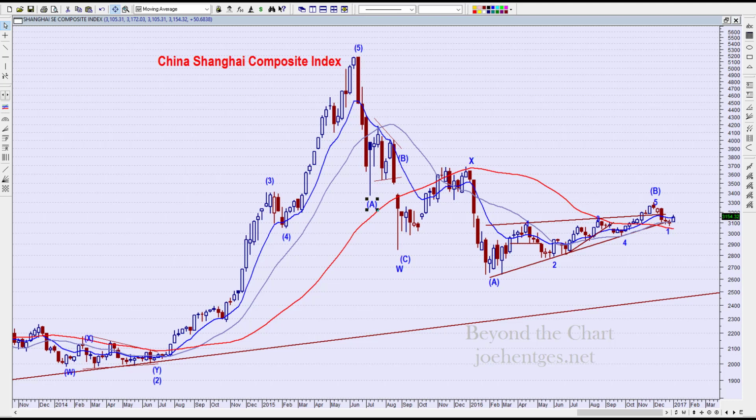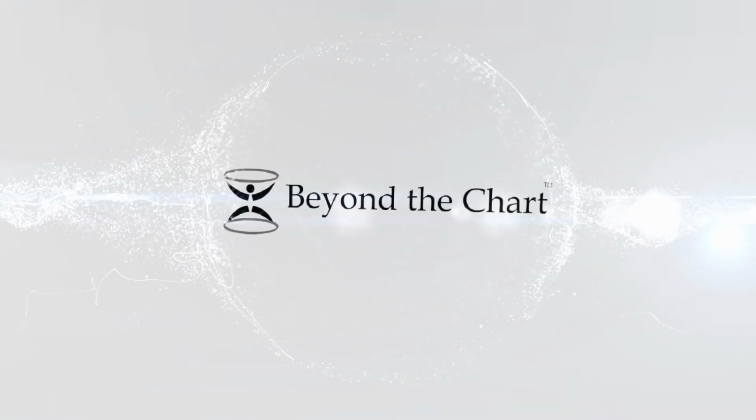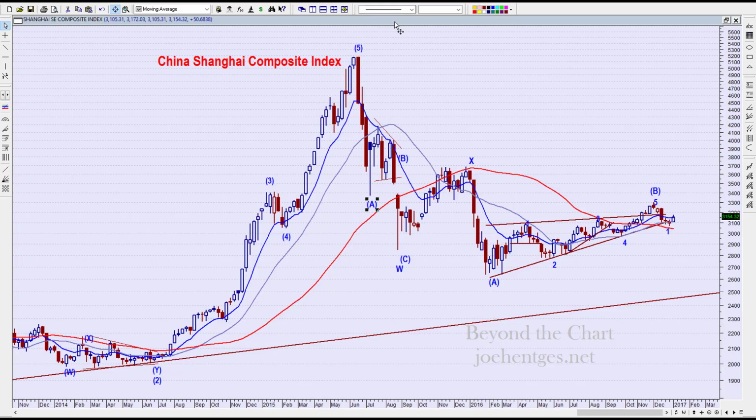In this Asia update video, we're going to take a look at China, the Shanghai Composite and the Shenzhen Composite, Hong Kong's Hang Seng Index, and India's Nifty 50. We're also going to take a look at Alibaba, so stay tuned. All right, let's start out here with the Shanghai Composite.